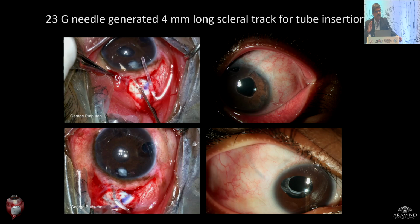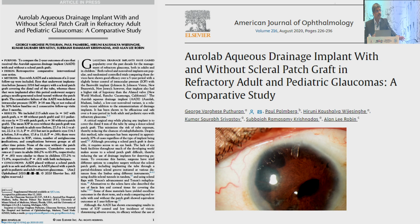So by late 2015, we started burying tubes in the patient's own sclera. This is a 23 gauge needle generated 4 millimeter long scleral tract for tube insertion, and we soon realized the conjunctival healing over the tube insertion sites had to be seen to be believed. I consider this work, which was published in the American Journal of Ophthalmology, as most important in my career.